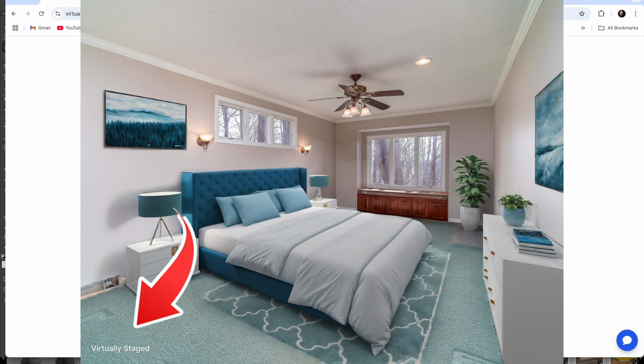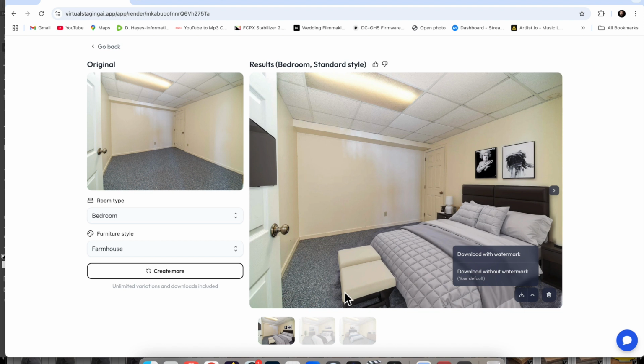And the reason is because if you don't have that, MLS requires the realtor to also upload onto the listing the actual photo of the blank space, or the empty room. But they don't have to waste that if the image says created with virtual staging, okay? Just throwing that out there.